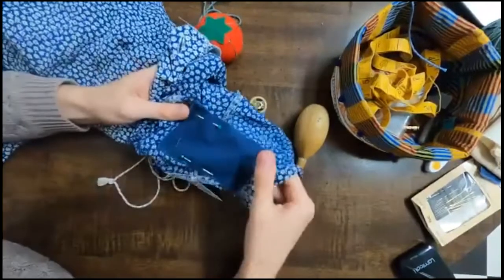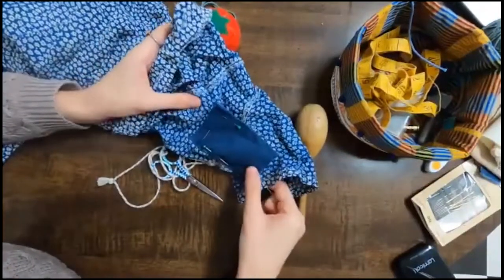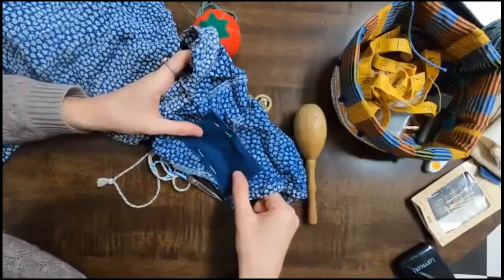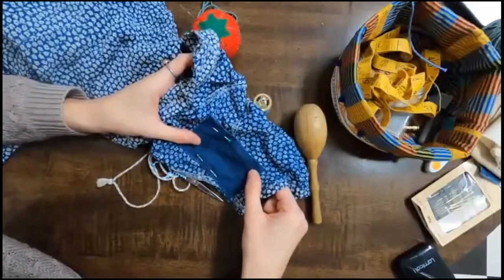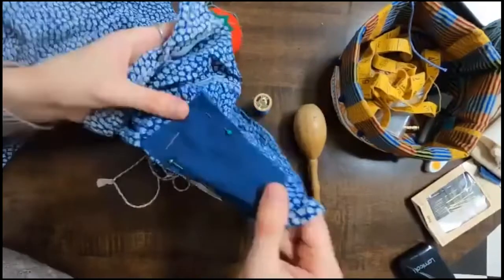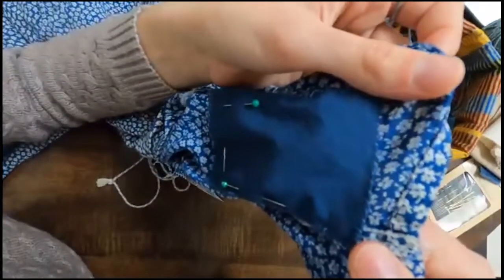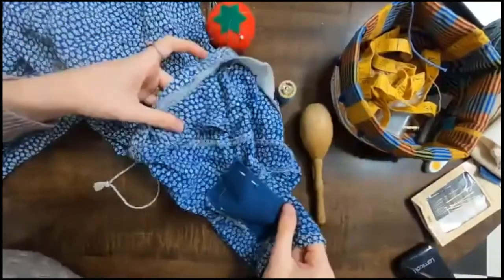So I have a patch here. It's in the armpit of a dress, and that's kind of a funny spot. I ripped the armpit raising my arms up above my head really quickly. That's what happened there. I've already attached three of the sides using a whip stitch, but I will show you quickly just how I am going to finish up this last corner.